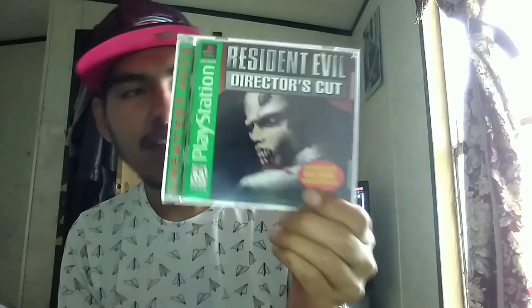The first one I'm gonna start off with, and my favorite, is Resident Evil Director's Cut. DualShock supported, new camera angles, new soundtrack. I really like this game. Some people don't like the soundtrack. They say it sounds too cheesy, they say it sounds different. In my opinion, I consider the new soundtrack cool. It's a new feel to the game, something different that the original doesn't bring out. And I think the new soundtrack brings out something cool.